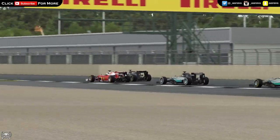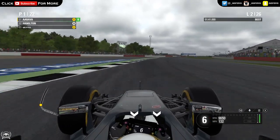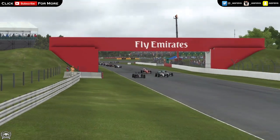Look at that, Vettel right round the outside, swooping left, but he's got to hold it round the outside of Copse. He doesn't manage it, and actually Rosberg goes down the inside, and Hamilton as well, and Vettel loses 2 positions there, trying to get 1 for first place, and now Hamilton is the one right behind me.